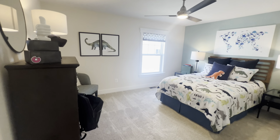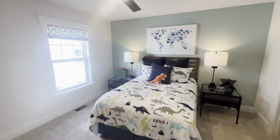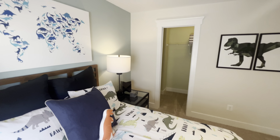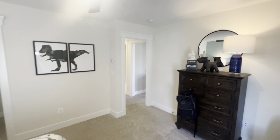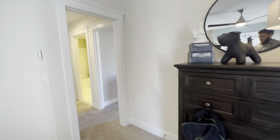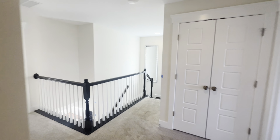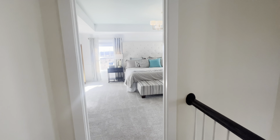All right, as we wrap up the tour here, just going into the last few bedrooms. Like I said before, the Sumner can be 4 to 6 beds, 2.5 to 5.5 baths. So basically they keep those bathrooms up with the bedrooms, makes it nice. Nobody has to fight over a bathroom. It's always great. And then, yeah, we're going to head into the master bedroom.